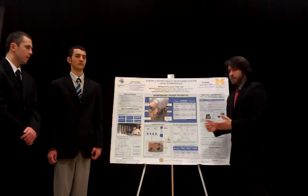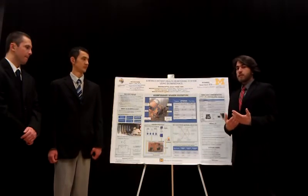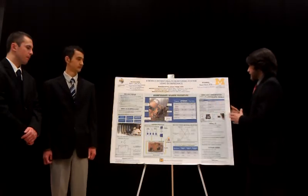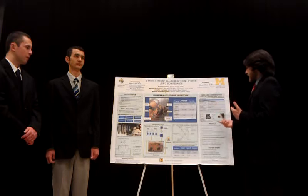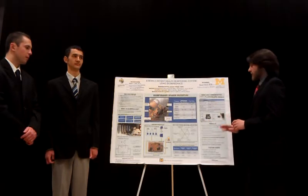For the wireless communication, we started with the Zigbee wireless radio after comparing it to Bluetooth and Wi-Fi options. It turned out to be the best one because of the high range it has, about 100 meters, and it has very low power consumption and is very small in size.